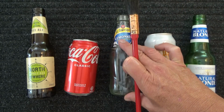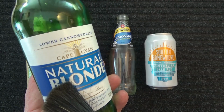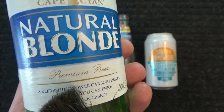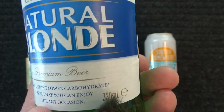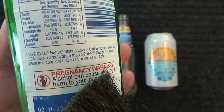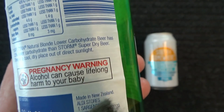Now, Natural Blonde, lower carbohydrate, Cape Cian, natural blonde, premium beer, a refreshing lower carbohydrate beer that you can enjoy for any occasion. 330 mils. Now, this is another Aldi beer. There's a pregnancy warning on the back. Alcohol can cause lifelong harm to your baby. That's a good warning. Made in New Zealand for Aldi stores.